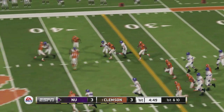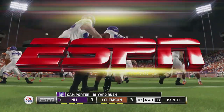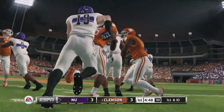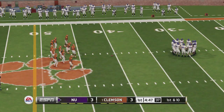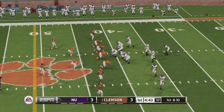He's on the run. Makes it to the 41. 18 yards. First down. From their own 41-yard line. First down.